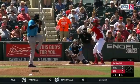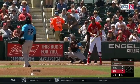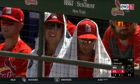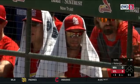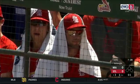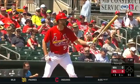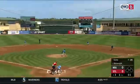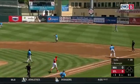Well, you know that Adam Wainwright's been wanting to do this, swing the bat. He was ready to swing, too. I don't blame him. Wainwright, after 3 innings, 41 pitches, 29 of which have been strikes. He's been sharp on the mound. And he puts it in play to second.